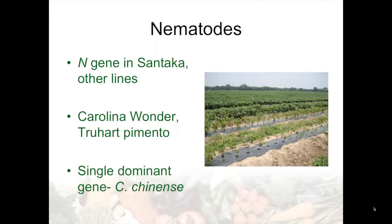Nematodes are a serious problem in many parts of the world on many crops, and pepper are not an exception. This picture was taken in Mexico, and you can see the dramatic effect of a part of the field where they did not fumigate against nematodes, the stunted plants. Fortunately, there is a nematode resistance gene. It's a single dominant gene, the N gene, first described from Santaka cultivar, but it's also in many other lines.